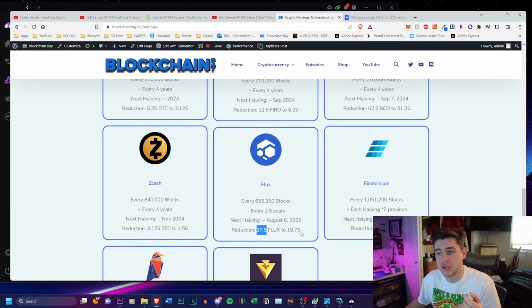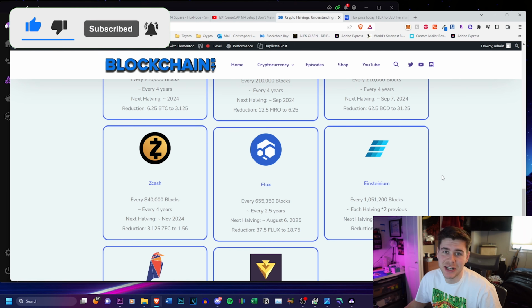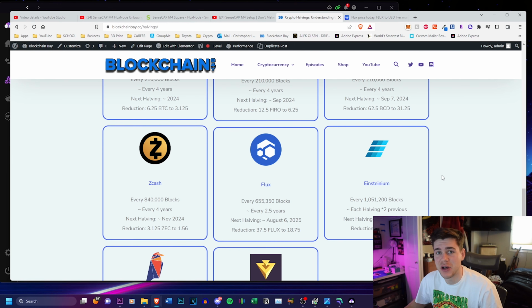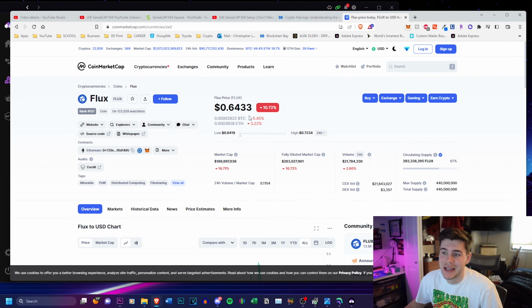So it's pretty much already 18.75 Flux per block for the miners and the nodes. So the reduction didn't help. I'm getting less Flux. It's not worth as much right now, but I'm not really caring about the price of the Flux right now, but I am getting 10 Flux. So 10 Flux in a month for doing absolutely nothing.